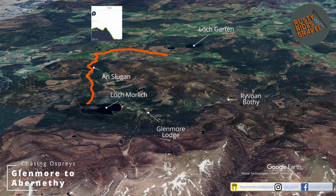Welcome to a gloomy Loch Morlich just outside Aviemore. Today we're going to do a popular loop that should be fairly straightforward and suitable for this pretty overcast and miserable day. Also featured in the extremely good Gravel Ride Scotland book from Ed Shute, this popular loop starts and ends on the shores of Loch Morlich.